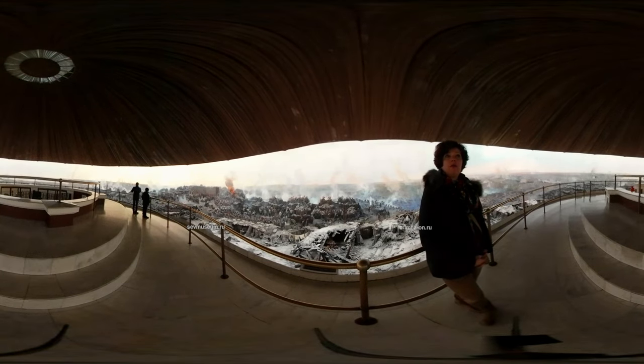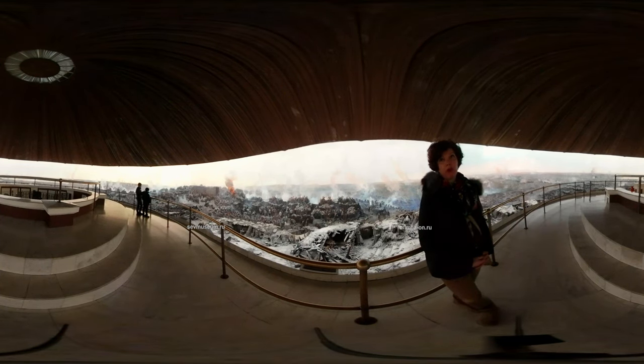And now we are on the viewpoint in Panorama Museum. At last, here we are. I have to say that the word panorama is of Greek origin, and in translation from the Greek language it means I can see everything around me. That's why we are in a round building, and we can see a completely round canvas around us. The canvas is 115 meters long, and it is 14 meters high.